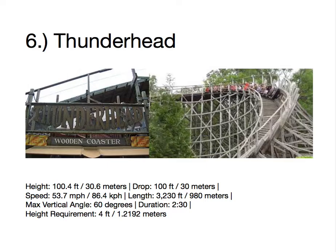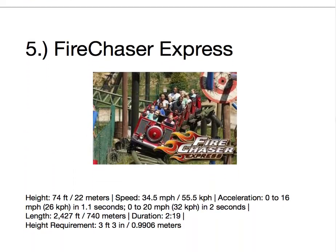It wasn't smooth, but it was still a very enjoyable ride. Ride this ride if you go to Dollywood. In fact, ride every ride on my list if you go to Dollywood. So anyways, here's the number 5 spot.